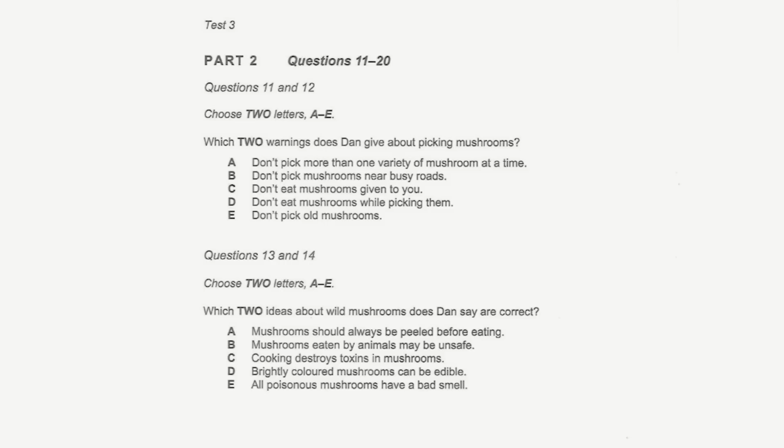This evening, we're delighted to welcome Dan Beagle, who's just written a book on looking for and finding food in the wild. He's going to tell us everything we need to know about picking wild mushrooms. Thank you very much. Well, I need to start by talking about safety. You really need to know what you're doing because some mushrooms are extremely poisonous. Having said that, once you know what to look for, it's really worth doing for the amazing variety of mushrooms available, which you can't get in the shops.